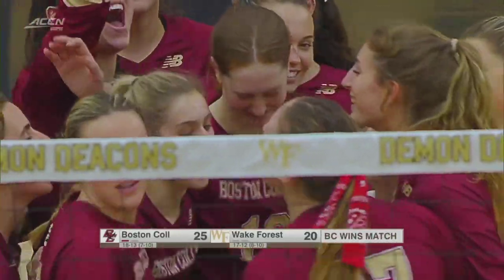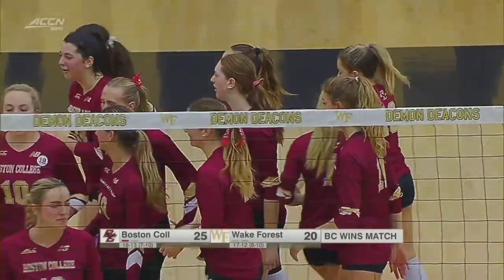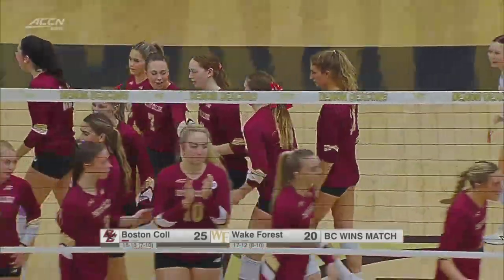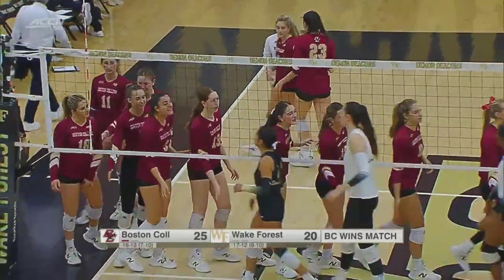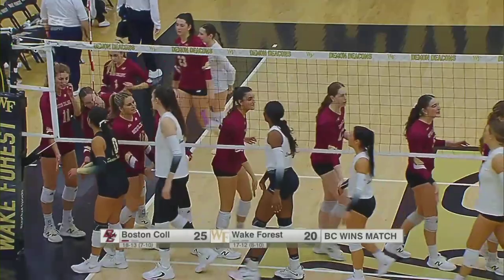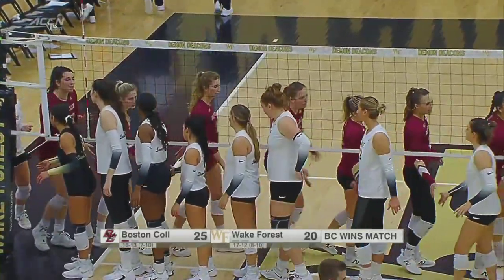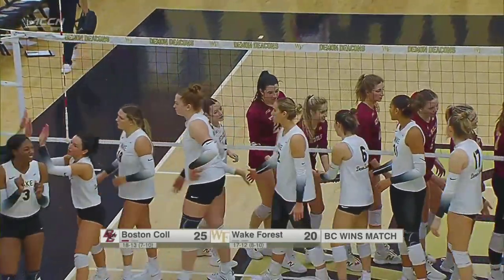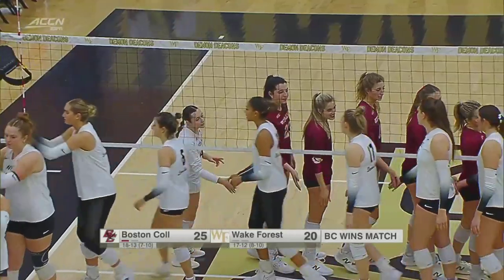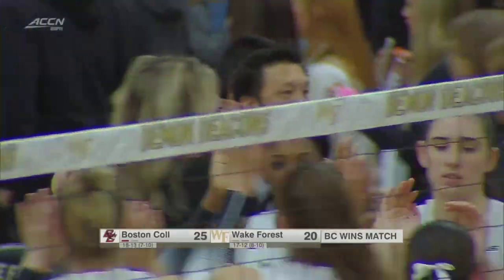Not without a fight from Wake Forest. They mirror the 3-1 score from over a month ago. The last time these two teams met, it was 3-1 Wake Forest. And in the Demon Deacons' final game of the regular season, the Eagles take it 3-1 themselves. A fantastic win for Boston College.